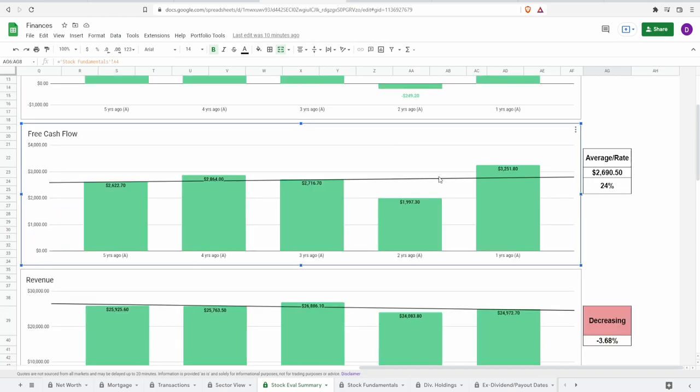Next, we got the free cash flow. Cash from operations less your capital expenditures, the lifeblood of the company. 5 years ago of $2.6 billion to 1 year ago of $3.3 billion, an increase of around 24%, with an average 5-year free cash flow of $2.7 billion. Actually, this looks significantly better than the net income. At least over here is all positive, right? 2 years ago, they did go down slightly. However, they definitely rebounded 1 year ago after the pandemic restrictions started to settle down.